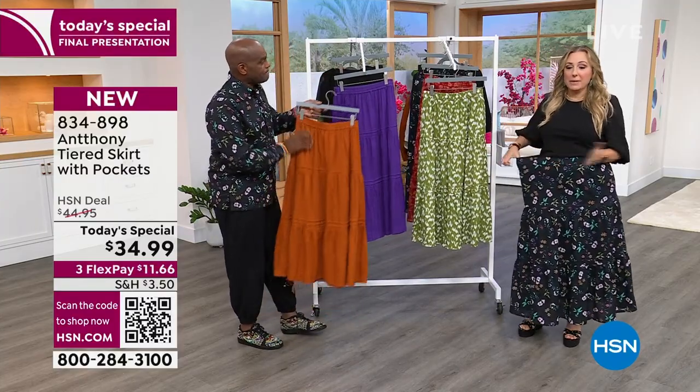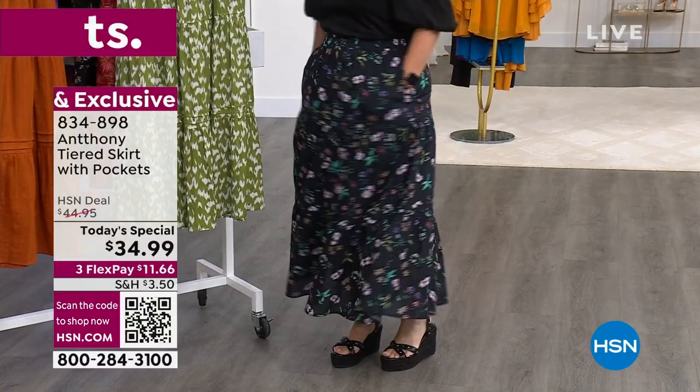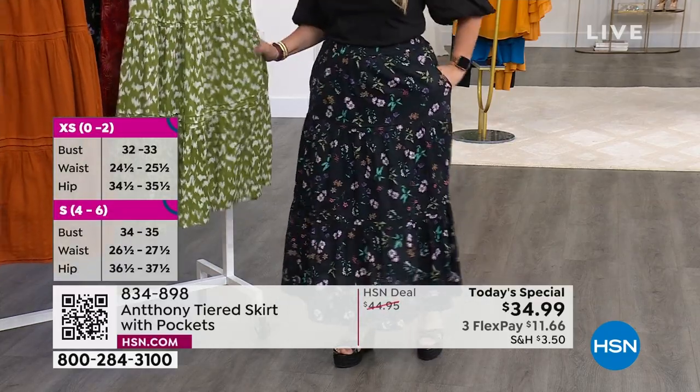Pockets, cotton, comfort, waistband. I am in a size 10. I'm wearing the medium. It fits absolutely perfect. There are so many ways I can style this. I love this top, which is going to be coming up. But you just hit it out of the park with the skirt.